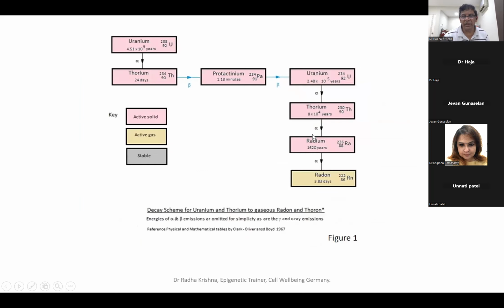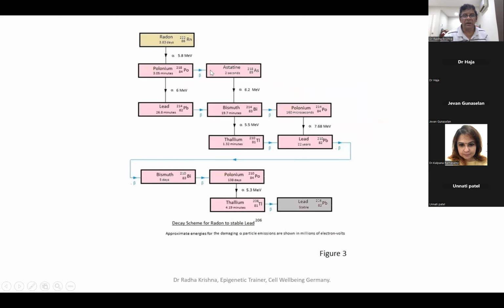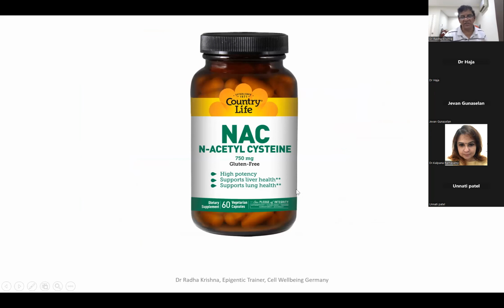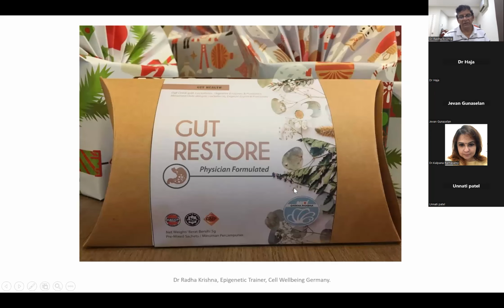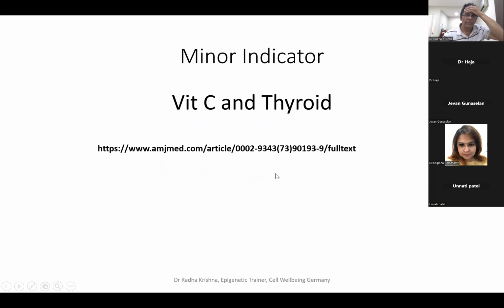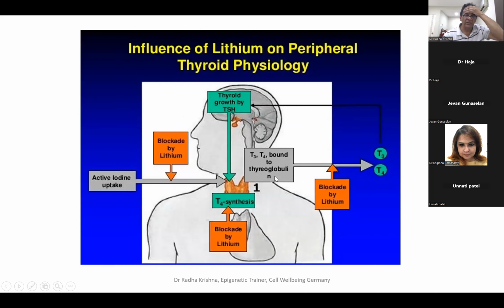Uranium breaks down into radium, radon, and the last breakdown is lead. So lead can go and block the thyroid. Okay, management, NS-16 simplest, gut. Last time was gut restore, it is now RK restore because doctors have been misguided by the public. Okay, you can give probiotics, clean up. Vitamin C can be given, minor indicator, major indicator.